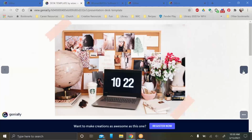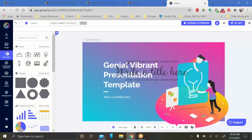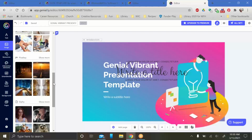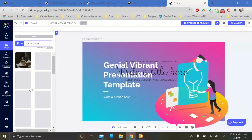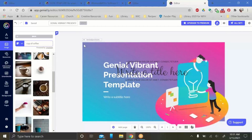So, resources. I started talking about this in the editor, and in the resource image tab, both Unsplash and Pixabay are already resources that you can search. So if I want to look for an image of a cup of coffee, it will show me everything that I have available for a cup of coffee on Unsplash. Sometimes I have better luck looking right on those websites, but the benefit is it's right here. All you have to do is drag and drop. For the most part, you'll be able to find what you need that way.